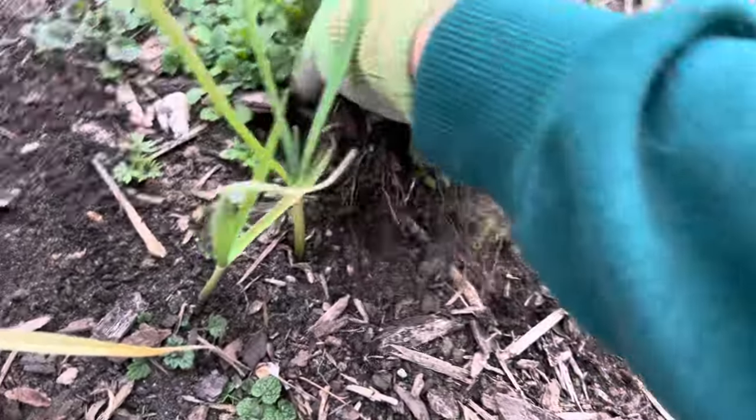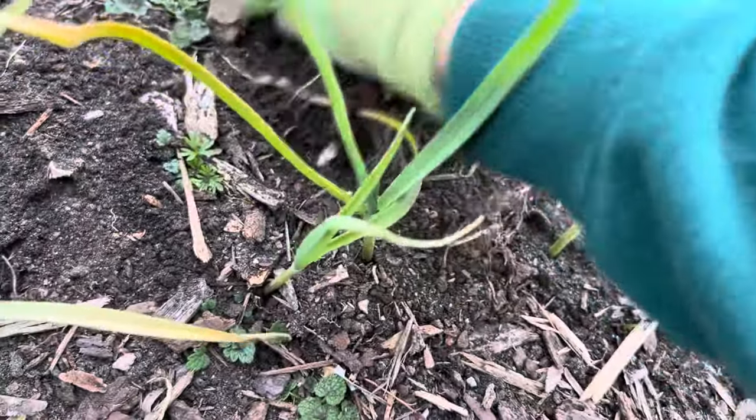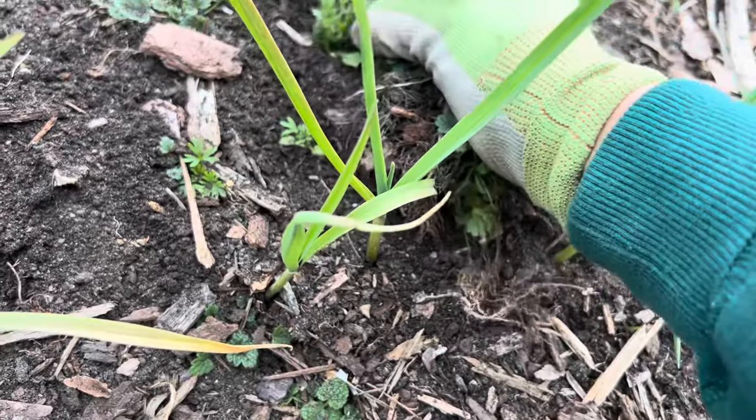To make you not feel bad, I like to show you the weeds that I have because I live on planet Earth like you. I don't have a weed-free garden. I wouldn't trust a gardener who says they don't have weeds.